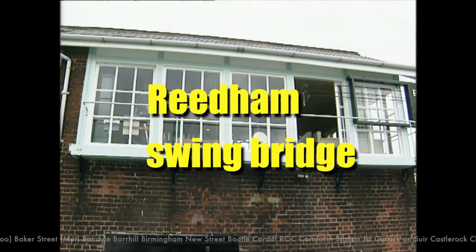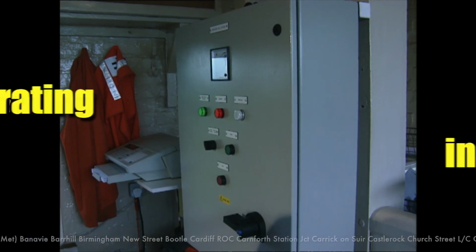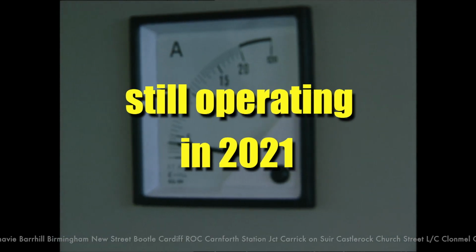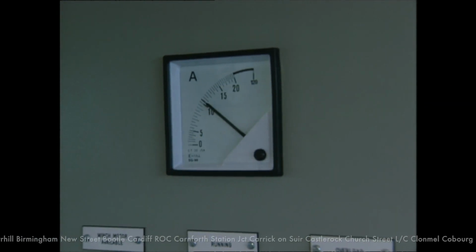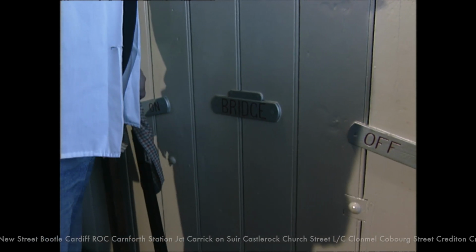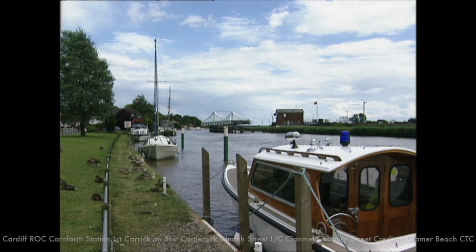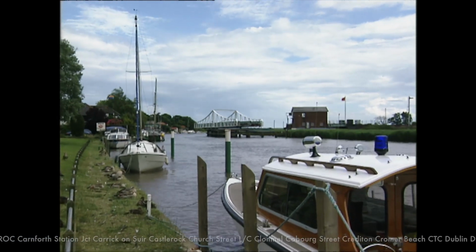The signal box is a regular block post, as well as being responsible for the operation of the swing bridge, which, bearing in mind the potential for disaster, makes perfect sense. When open, the bridge is supported in the centre by hydraulic jacks and is hauled into position by an electrically powered winch.